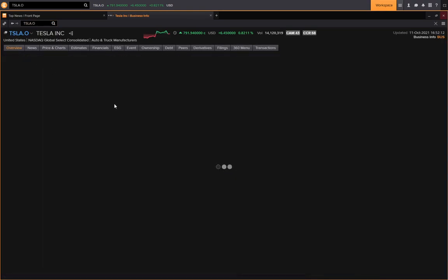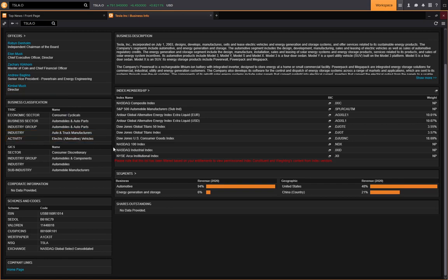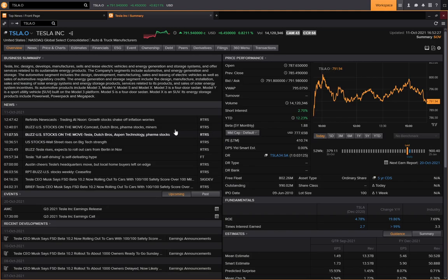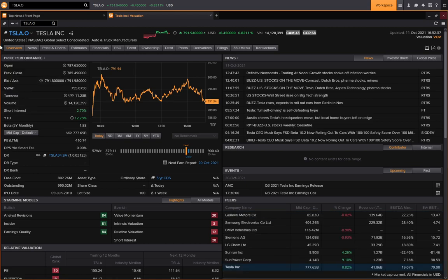Let me just click here for a sec. And you've got information on the company's executives, segments, where revs are coming from. We'll go back to the main page here. And you can see that you've got these tabs up here along with submenus, and we'll click through some of these. We won't go through all of them because we'll be here all day. You got price performance. Let's take a look at valuation.